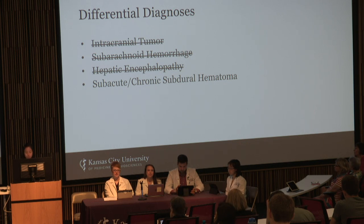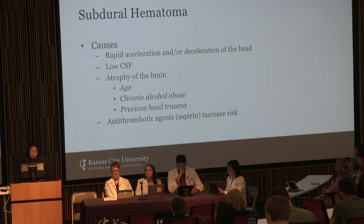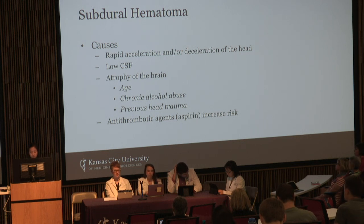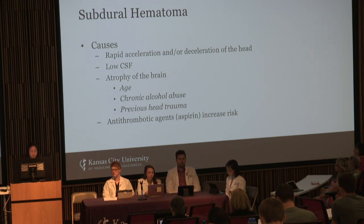Rather, upon a detailed review of our patient's CT scan, signs and symptoms, we concluded that our patient presented with a subdural hematoma. A common cause of subdural hematomas is a rapid acceleration of the head along an angular or linear axis, usually accompanied by swift deceleration. These sharp movements can lead to brain trauma. Low amounts of CSF can also lead to decreased buoyancy of the brain, which increases the amount of force exerted on the brain during movement and can apply increased traction on those blood vessels. Additional risk factors include atrophy of the brain due to age and chronic alcohol abuse, as well as the use of antithrombotic agents. These risk factors are particularly significant in the case of our patient because he's 73 years old, drinks about 5 to 6 ounces of liquor daily, and takes a baby aspirin each day.